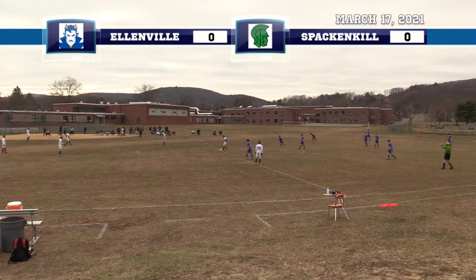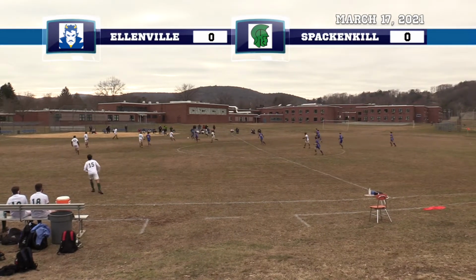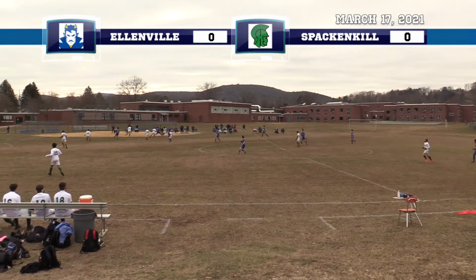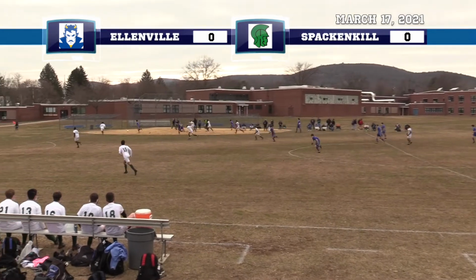So here we are, ready for the kickoff. Spackenkill starts, going from left to right in the white shirts, white socks, green, white shirts, white shorts, green socks. Ellenville going from right to left in the all blue. And Ellenville attacking down the right wing.